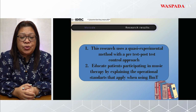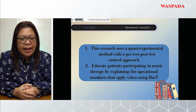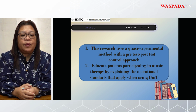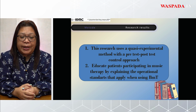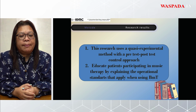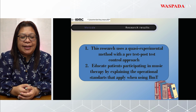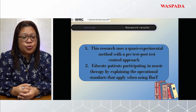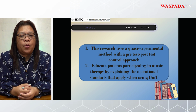This research was conducted using a quasi-experimental method with a pre-test, post-test control approach. This research involved patients from the neurology unit at Adventist Hospital Medan as respondents. There were 35 neurological patients who were given music therapy treatment using BmT. Respondents were BPJS outpatients. BPJS is government insurance. Patients came to Adventist Hospital in collaboration with Dr. Rustam Sipahutar, once a month for control and medication collection in the neurology poly unit.